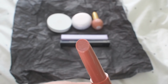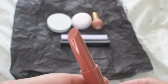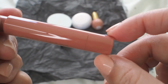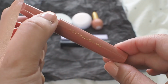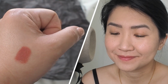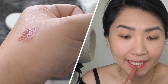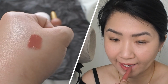One thing to note about this lip balm is the tube is not retractable, so you only want to twist as much product as you'll be using and not overdo it. I expected this to go on really sheer like a lip balm, but it actually feels more like butter to me, and the color payoff is pretty opaque in this Venetian rose.